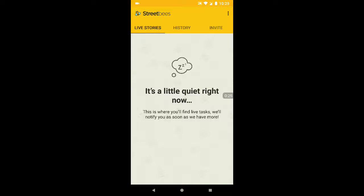Because I already did the survey, currently there's nothing in the live stories. You can see this page says it's a little quiet right now. Usually when there's a survey for you to do, they will send you a notification. Once you receive the notification, you can just go ahead and come to this app and do it.